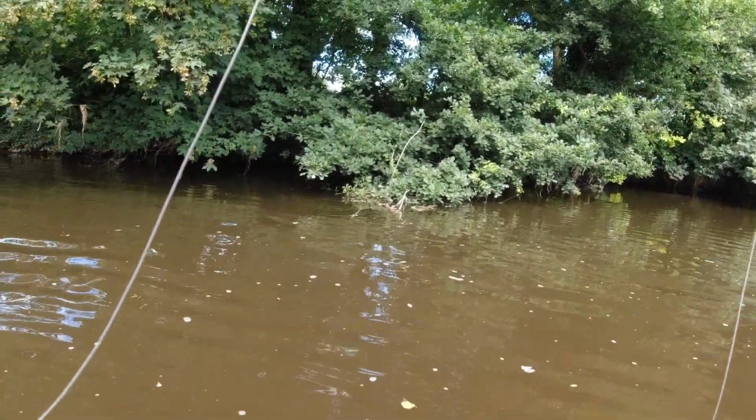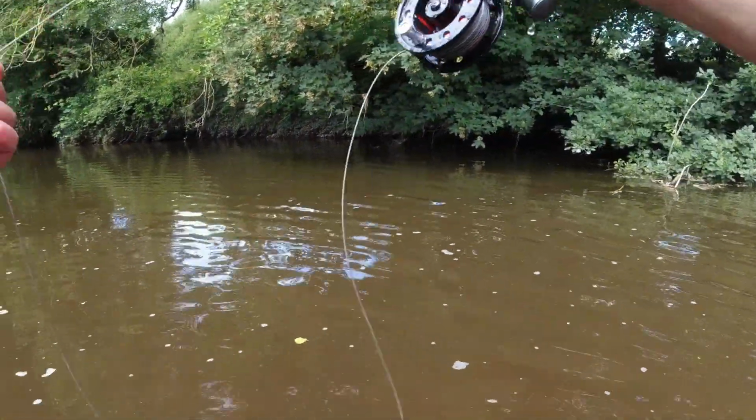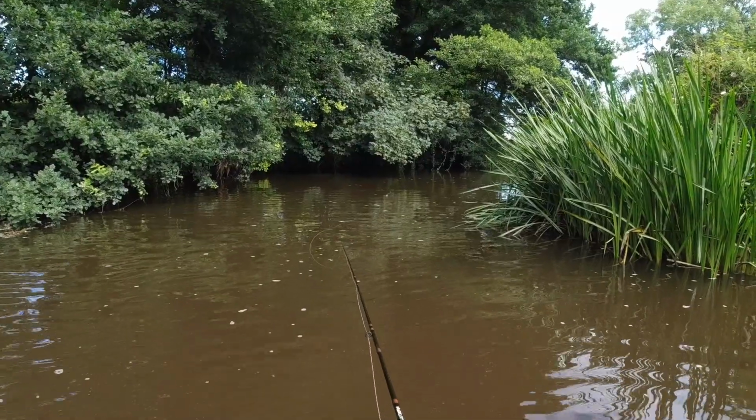Didn't see what fly it took because they're both barbless and it fell off in the net. But they're both flies that I tied myself. So either way, I'm happy. Let's see if I can get another one out.